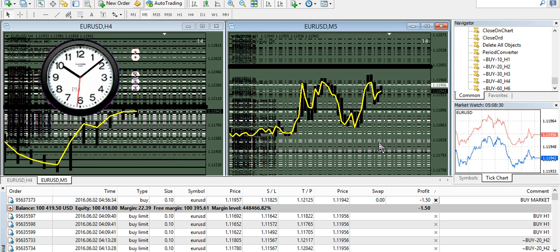We don't need to see level two, level three. It's all bullshit. We don't need to see the volume. We don't need that shit. I mean, people in my club don't need that.